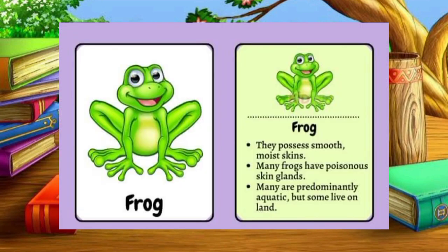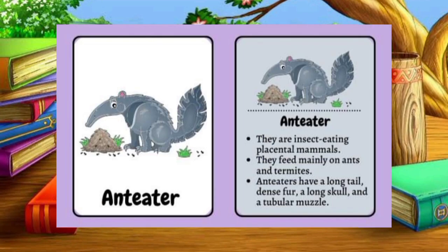Frog. They possess smooth, moist skin. Many frogs have poisonous skin glands. Many are predominantly aquatic, but some live on land.